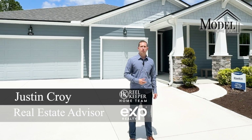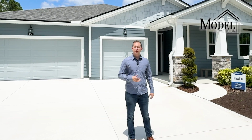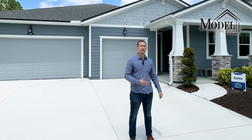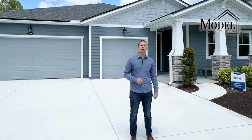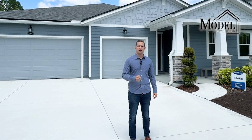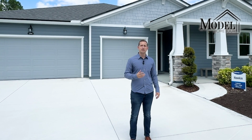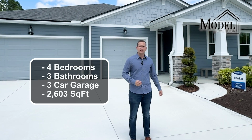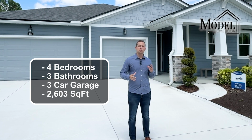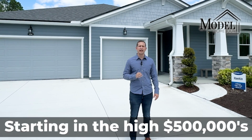If you're not familiar with what we do, we like to tour different model homes in the area of St. Johns County to give you an idea of what different builders are offering right now with their floor plans, their finishes, and even incentives. So for this one, we are actually in the Rivertown community here in St. Johns County. We're looking at a Mattamy built floor plan called the Hawkins. The Hawkins, as you can see, is a 3-car garage floor plan. It has 4 bedrooms, 3 bathrooms, roughly 2603 square feet, and the starting price is at $568,990.